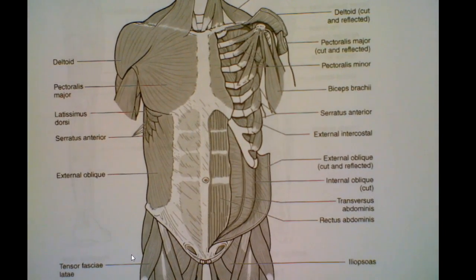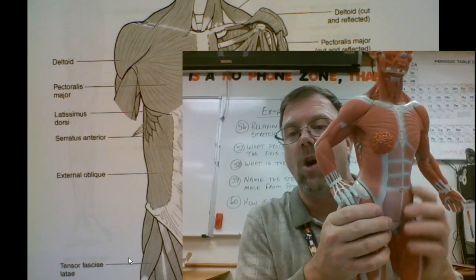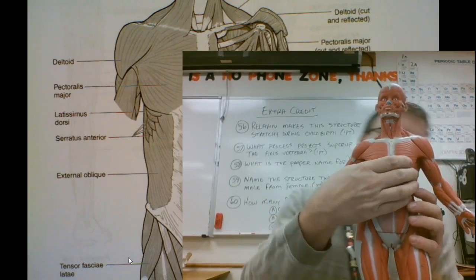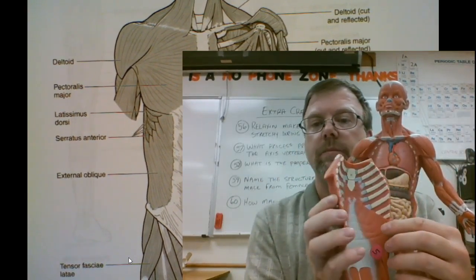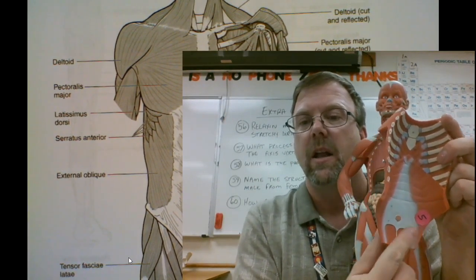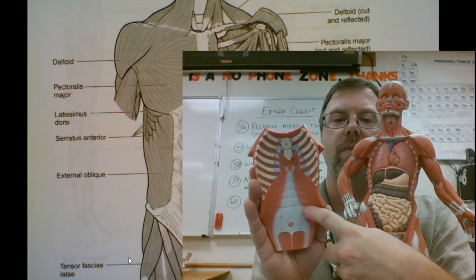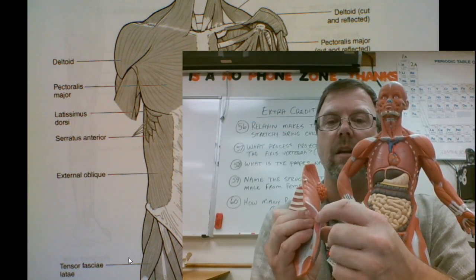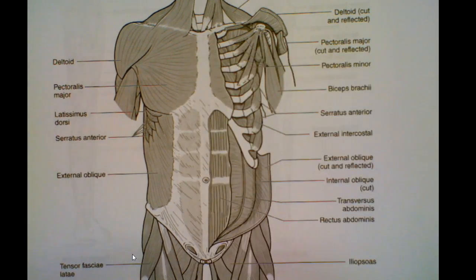If I go back to mini-me, she is going to show us external obliques, and if I can actually pop her front off, I even have it labeled from a previous test last year. Transverse abdominis is going to cut right across. Internal oblique is sandwiched in between. So in order to see that, you would have to peel it away.